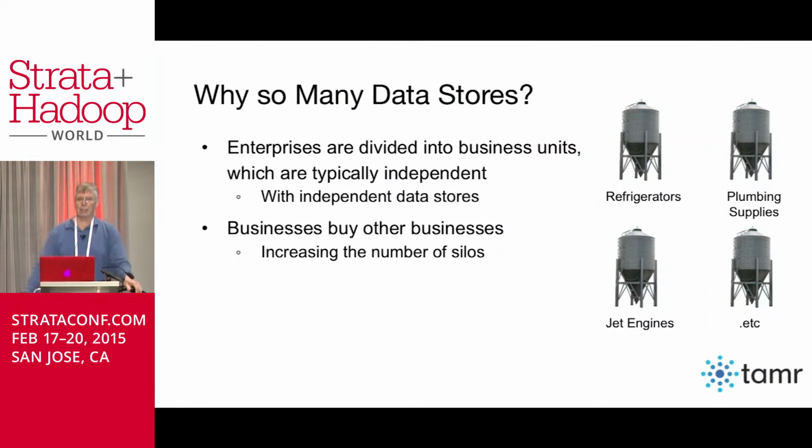Now, how do we get to this annoying state of affairs of having so many silos? Basically, large enterprises are divided into business units, and to get anything done, you make them independent. So these are independent business units with independent data stores. And even if you could integrate your own data stores, the minute your CEO buys somebody, then you've got a data integration problem of all their stuff. So if you're in the refrigerator business, the plumbing supplies business, et cetera, those are almost guaranteed to be independent data stores. Not to mention that marketing and sales and engineering all have their different data stores. So there's just a proliferation of silos.